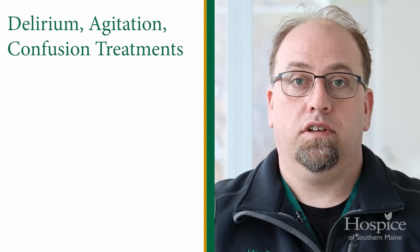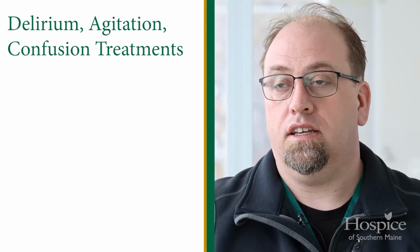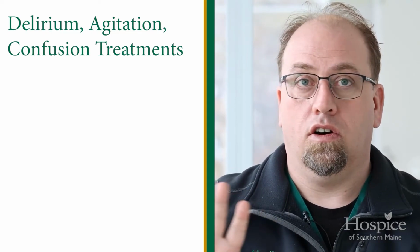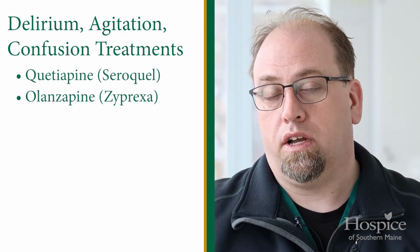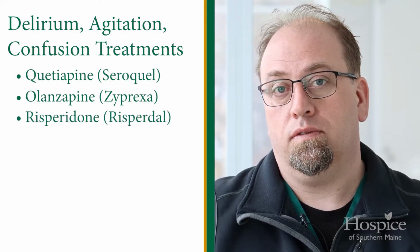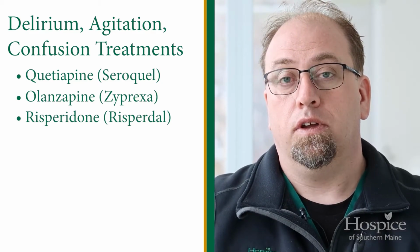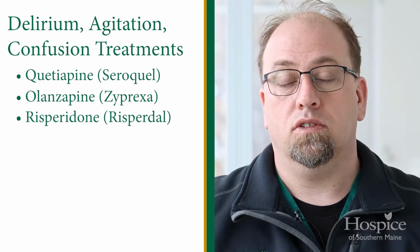So treatment for this, our toolbox is very small. There is a litany of medications that people use for psychoses, for agitation. In the outpatient arena, they are all good drugs. We're thinking things like Seroquel, we're thinking things like Zyprexa, Risperdal. We would definitely continue those for patients when appropriate. Some people come to us on them. Some people during the course of their hospice care, their primary care providers working with their home hospice nurses will start some of these other medications.